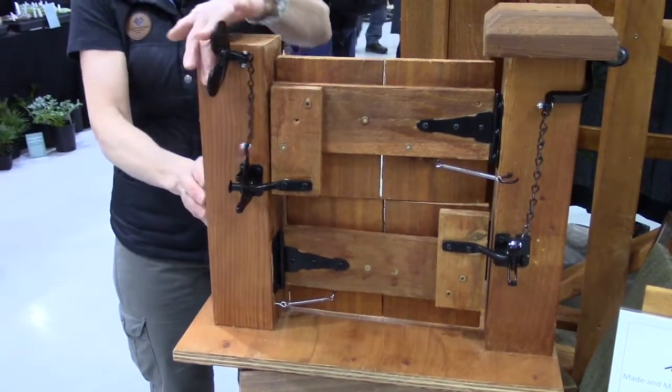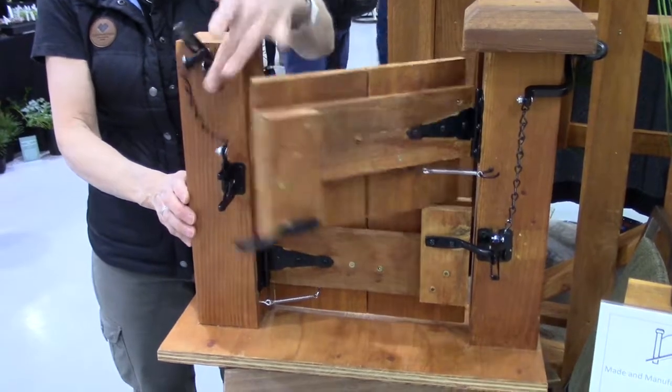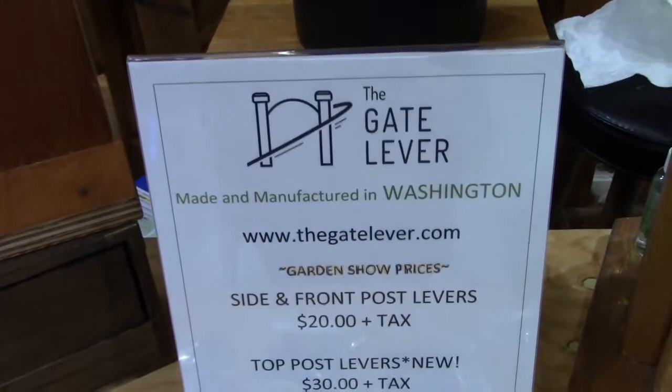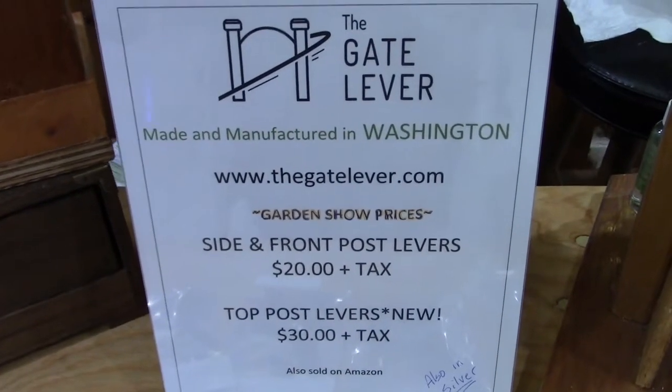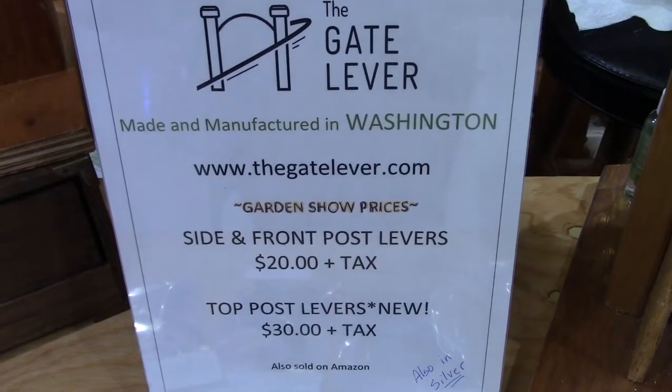This one, it's hard to see from the outside. You reach over and it's a toggle. Oh, very cool. And it can be on either side. You can toggle it either way. That's so smart. Awesome. And again, that is the gate lever, or lever, depending on where you're from. You can go to thegatelever.com.